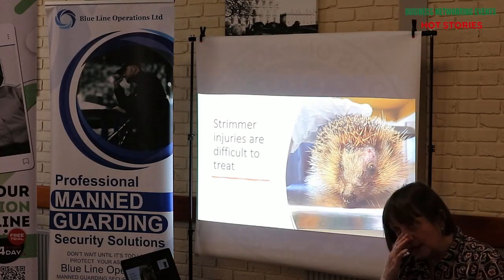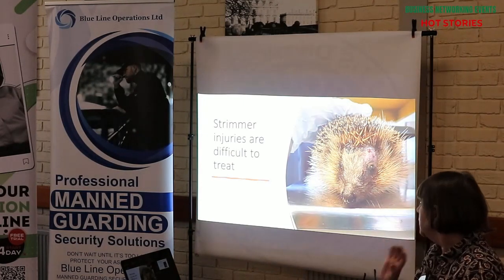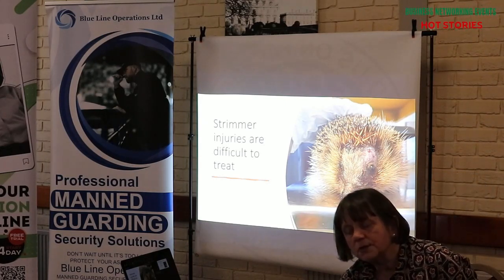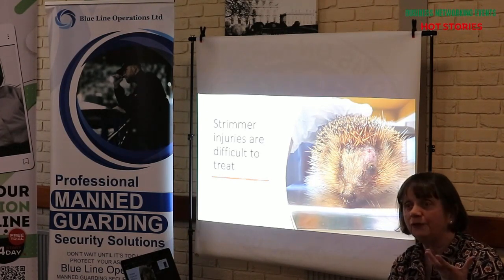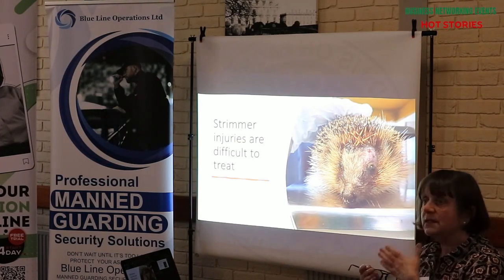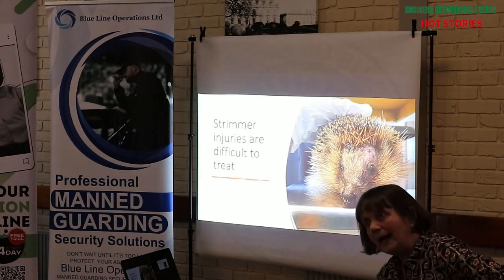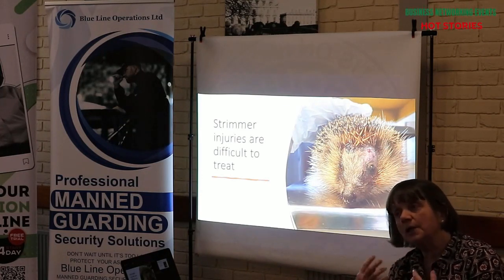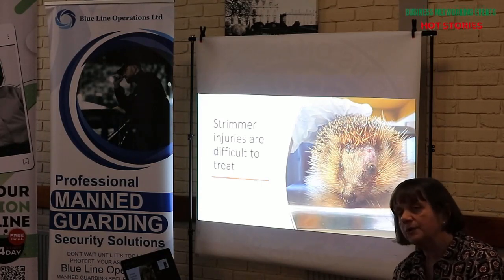His nose was okay. Nose damage can't be fixed. So he was treated and went back out into the wild. Strimmer injuries are difficult because the blade of the strimmer is filthy. So immediately you've got a filthy wound. So you have to give antibiotics. That wound was in a flat position, but hedgehogs can curl. So if it's on their back, you can't do anything like stitching because the stitches will burst. There's antibiotic gel that can be put on, but essentially the wounds are very, very difficult to treat.